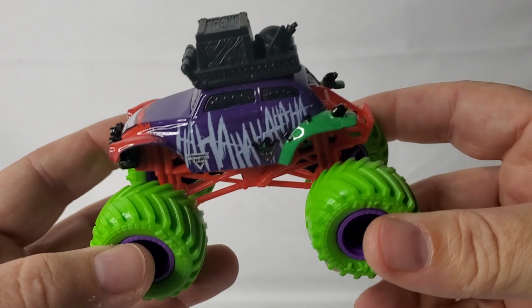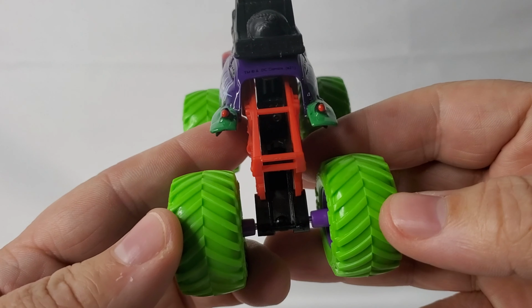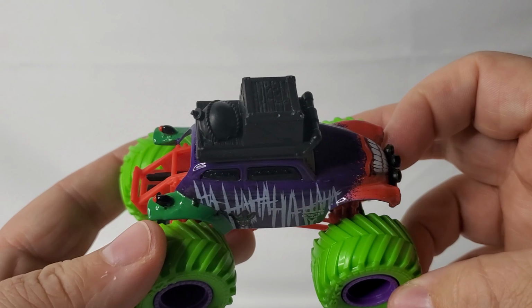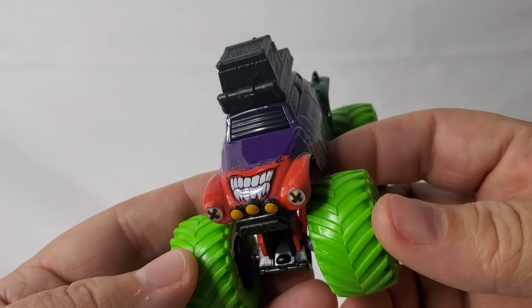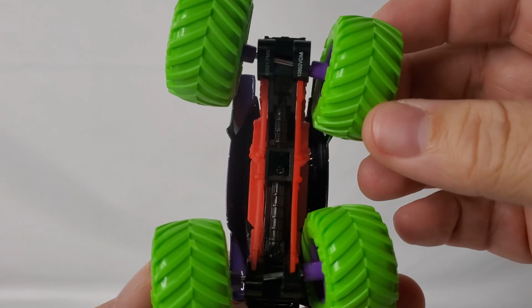Here's the Joker one. The Joker one's a little bit more unique because instead of just a vehicle, it is the luggage rack, which conveniently has a bomb on it as well. It's got the neon green tires, which is cool to see. The entire side of the vehicle is slathered with ha-ha-has all over. The front has the Joker's chattering teeth etched onto the hood. The same thing with the actual wheels.